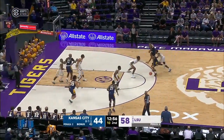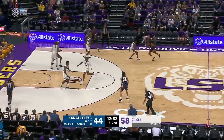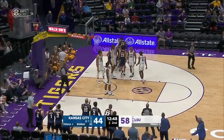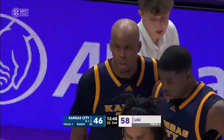Allen uses the pick. Ball nearly taken away. Allen retrieves it. Fakes right. Dribbles left. Gets by Williams. Shovels it down low. Foul called. Count the bucket. And a free throw coming. And the foul called against LSU's Derek Fountain.